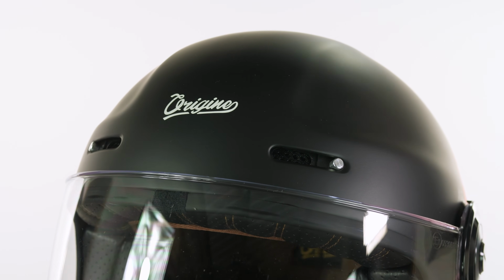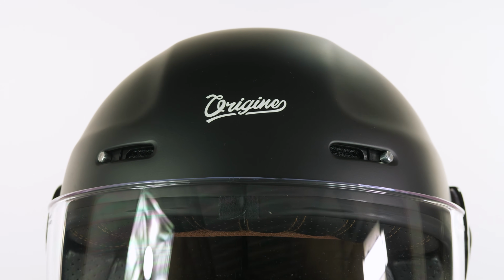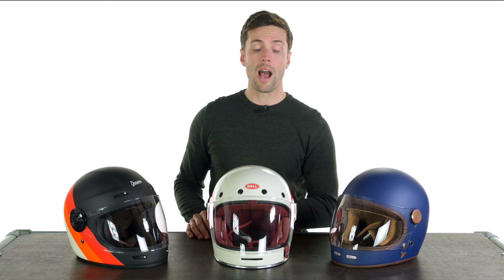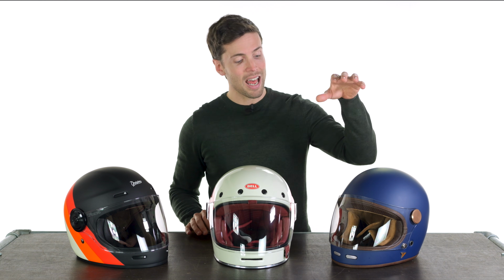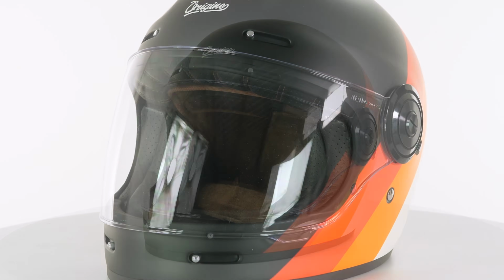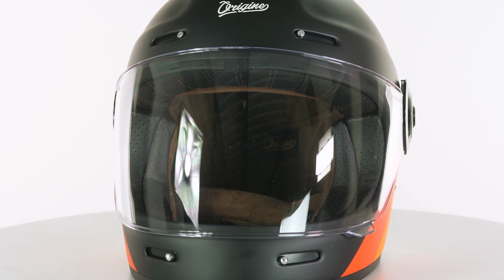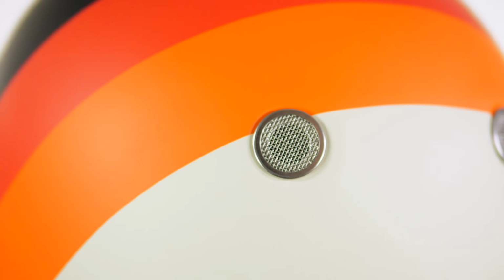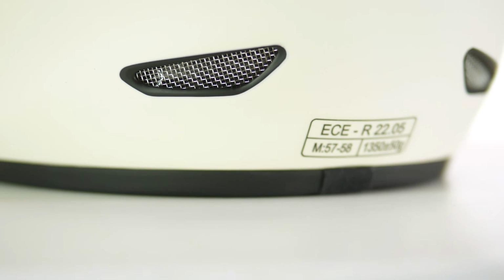The other difference between these two specifically is that on the ORIGINE Vega, you can also close those vents on your forehead, which you can't do on the Bell. Both though have a closable vent on the chin, as does the BYCITY Roadster II. But to repeat myself, to get increased airflow, and because you have these exhaust vents at the back of your head as well, you will get better airflow on either the Bell or the ORIGINE.